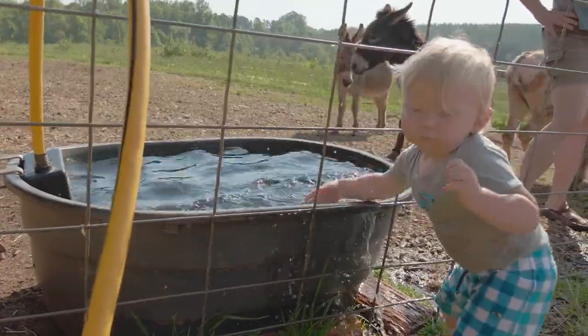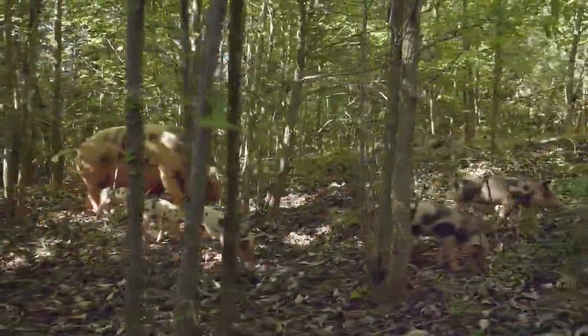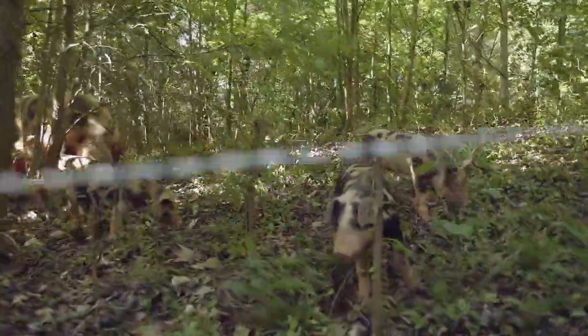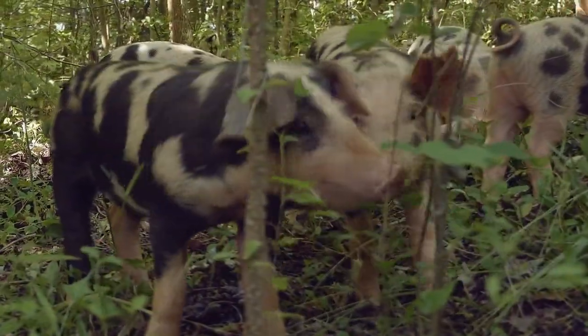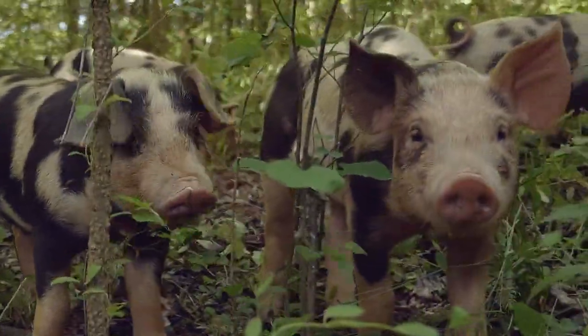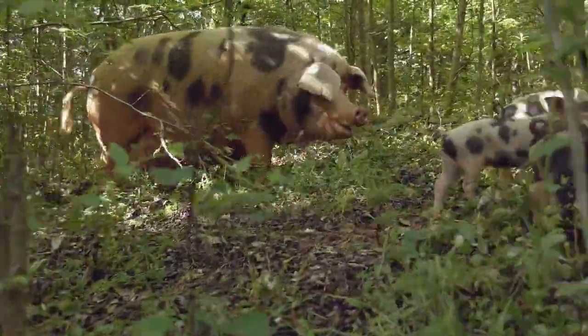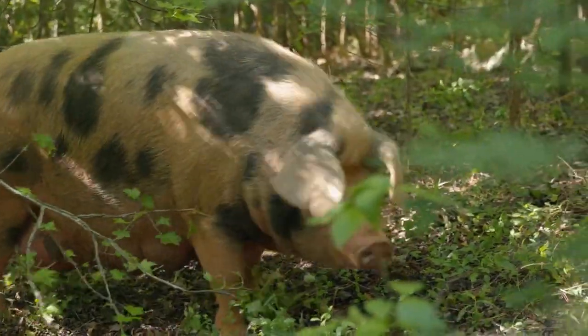So many people don't think of pigs as forest animals? Well, chickens, turkeys, pigs, they basically live in the woods, in the wild, and they prefer it. And they don't sweat, so they need shade from the sun. They need protection from the cold. The only thing they regulate their body temperature with is their fat.